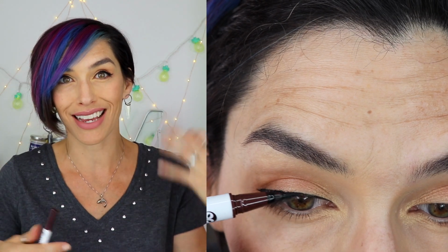I even wore it this morning when I worked out just to get that sweaty face, is it gonna smudge kind of a thing. Doesn't smudge. The way that it dries is sort of a satin finish. It's not totally matte. Yesterday when I swatched it on my hand, it stayed on my hand all day. Even washing my hands several times, it stayed on. It faded a little bit, but it didn't ever smudge.